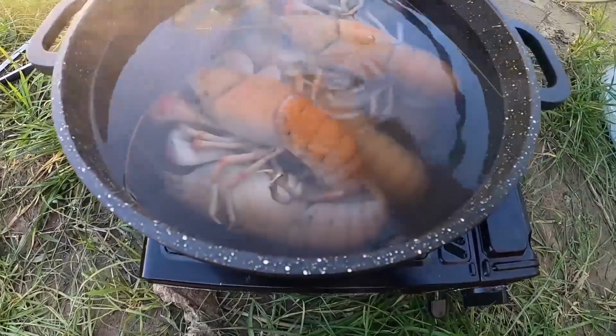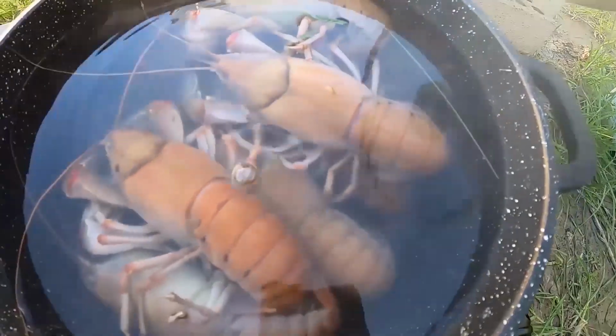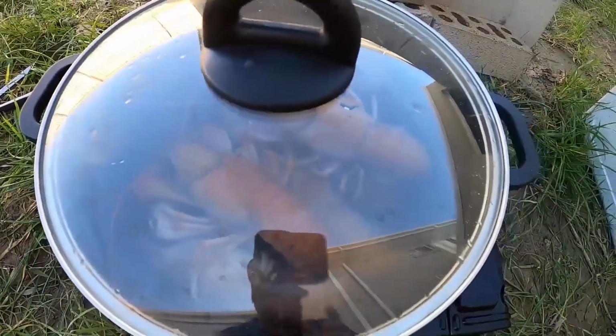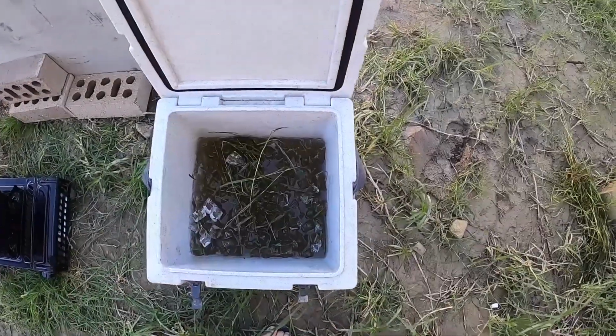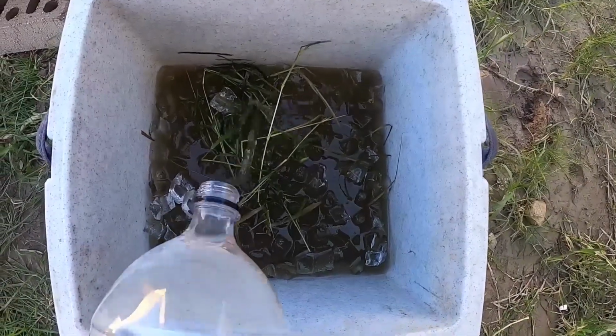See, they've literally only been in there for a couple of seconds, probably not even 30 seconds, and see they're starting to go orange already. That does not mean they're cooked. So once this water starts boiling, I'll time 8 minutes on my phone, and then after 8 minutes, hopefully the carapace or the body will be slowly starting to separate from the tail, and that's when you know they're cooked. While I wait for the yabbies to cook, I'm just going to add some more water in here.